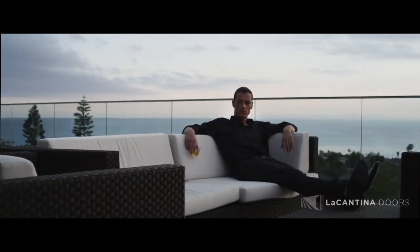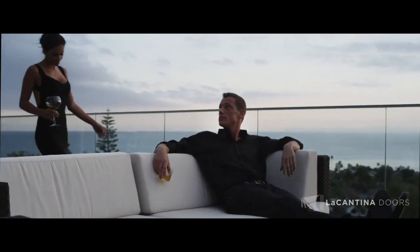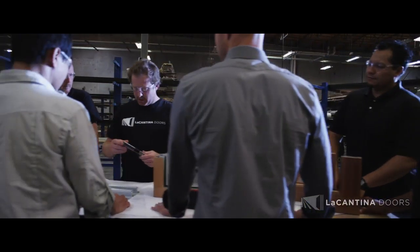We find from working on specific projects that it's actually the genesis of creating new products. With the architect's big ideas, we take that back to the factory and our design team, and we start looking at ways to create what the architect's looking for.